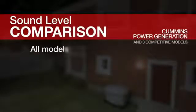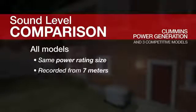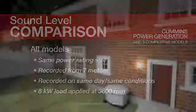An independent testing firm recorded the sound levels from 3 competitive models and a Cummins power generation unit of the same power rating. All the recordings were made at 7 meters from the units on the same day under the same weather conditions. All the units have the same load applied at 3,600 RPM. Here is the RS-20A from Cummins Power Generation.